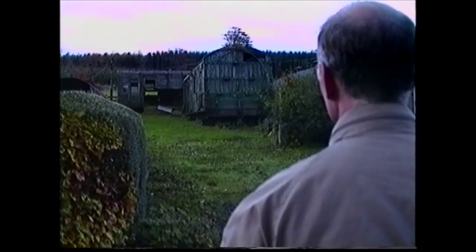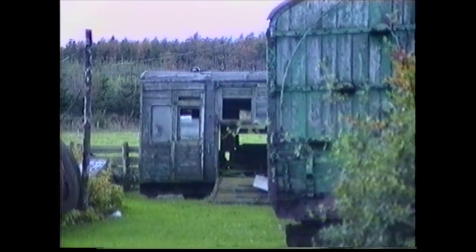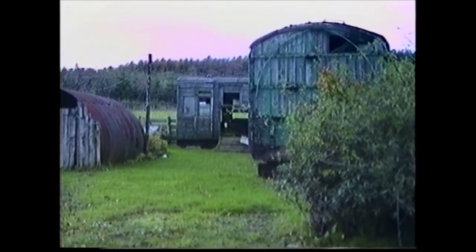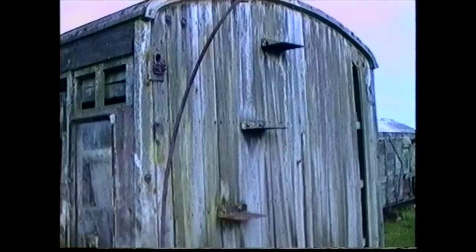Eventually, we did find something related to the LMS. A horse box. Yeah, when they built those, they seemed to use bits out of scrap carriages in them. It's a Midland. Thank you. Yeah, sure, it was interesting, and there were a number of components that we could use. Unfortunately, there was no one around to ask permission, so we had to walk away.